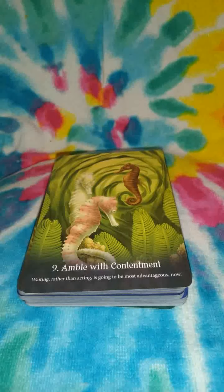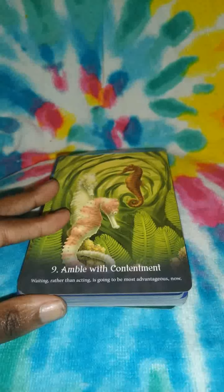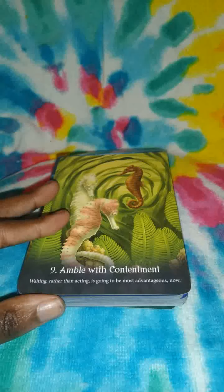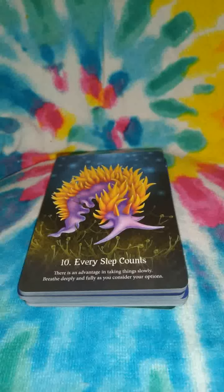Okay, we have Amble with Contentment, card number 9. Waiting rather than acting is going to be the most advantageous. Yes, now advantageous. Okay, yeah, I'm not going to keep trying to say that. We have every step counts. There is an advantage of taking things slowly.